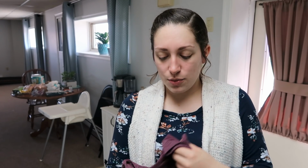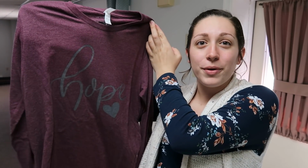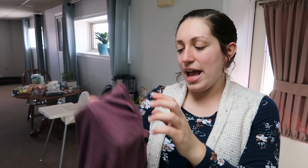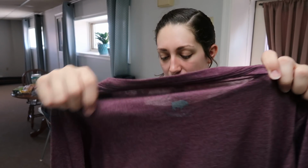And then I got one more, and I might give one of these as a gift or something like that. I'm not exactly sure. But then I got this one because this is one of my favorite colors. And it says hope and has a heart on it, in a gray. And this one has their little logo on the back as well. This is a long sleeve one. So anyways, that is what I got from there, the last booth.